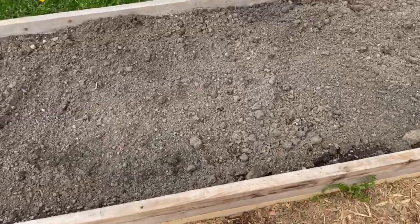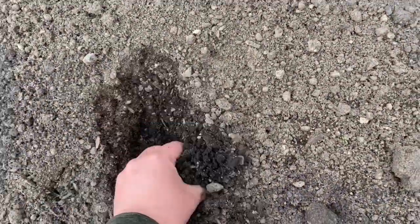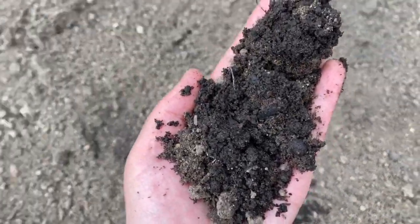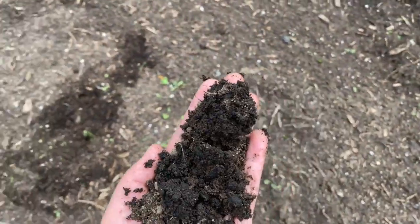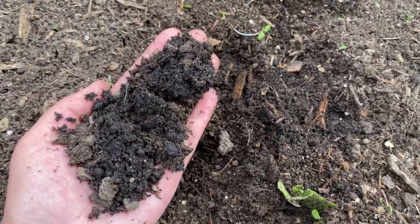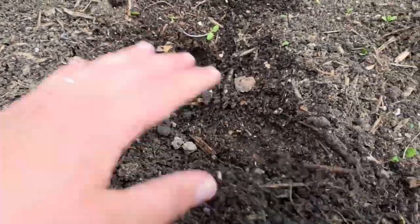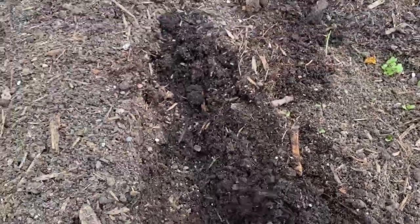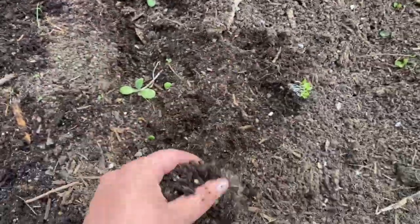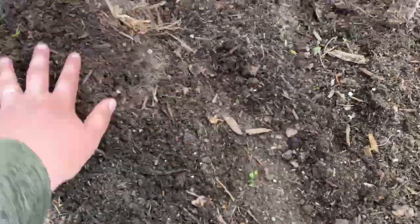This one is a little bit better because this was just soil we got this year. So as you can see, the quality difference is way different compared to what we just had there. You can see the mulch from last year. Obviously you can see all the different greenery bits. This is a lot drier as well, but yeah, amend your soil, kids.